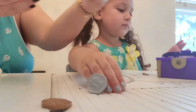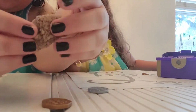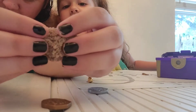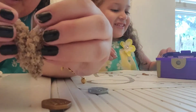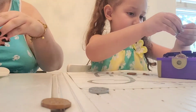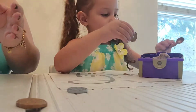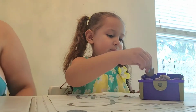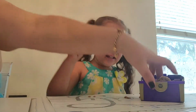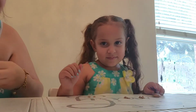And I think with the sand, you can like pull it apart too or something. Let's try that. Whoa. It's like slimy sand or something. It's awesome. Let's do it again, Mommy. Okay. Do you want me to hide the coins so you can have fun finding them? Yeah.